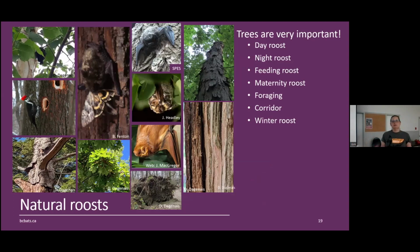They could use it as a maternity roost. Some bats will form small little maternity roosts in clumps of leaves, as well as inside barks or cavities of other animals. So lots of different uses of trees. Those big giant clumps of trees, they really like to hang out in there. And in the wintertime is when they'll use root wads. When the tree falls down, they'll hibernate in there as well as in the bark or crevices.